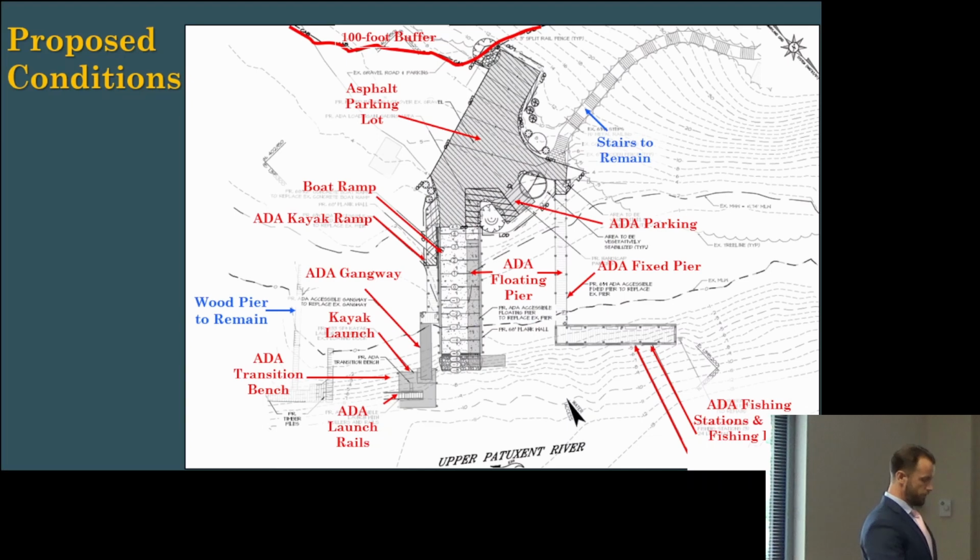These are the proposed conditions. Asphalt parking lot replacement, boat ramp, ADA ramp, ADA piers, ADA parking, fishing areas, kayak launch area here, the stairs and wood pier are going to remain. All but 30 square feet of the LOD is within the buffer. There's no clearing proposed, and the impacts are minimized for the buffer.